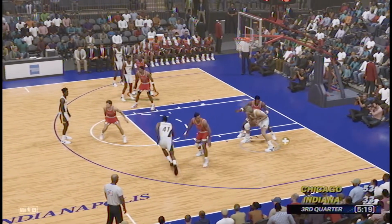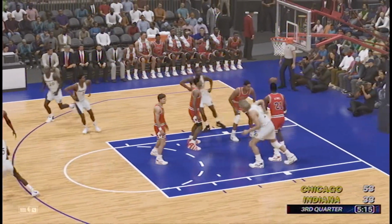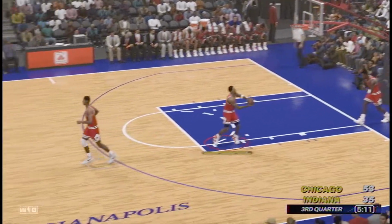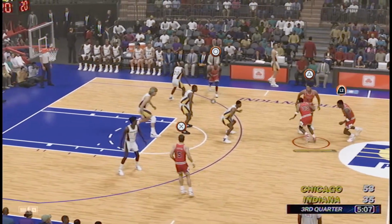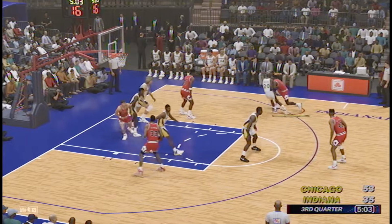Thompson passes to Smits. That's in, coming off the assist from Thompson. He's got 17. You can't say enough about his individual performance. I don't think you can overstate it. I mean, even if the all-around team effort's been lacking, this guy's been on top of things.